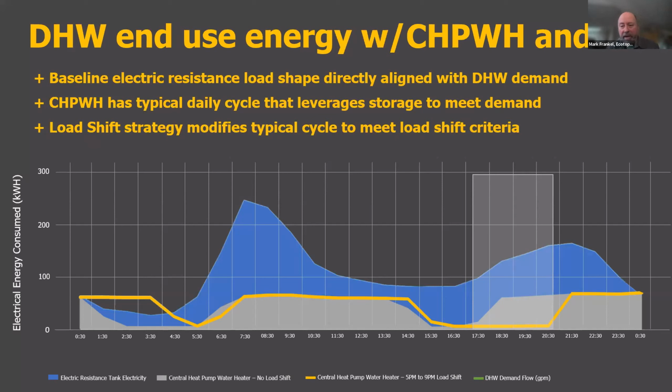So in this particular graph, the city of Seattle has a pilot time of use rate that targets the hours between 5 and 9 p.m. And they want you to not use energy in that time. So this yellow line shows the operation of this heat pump, if we oversize the tanks enough to always meet that peak period.